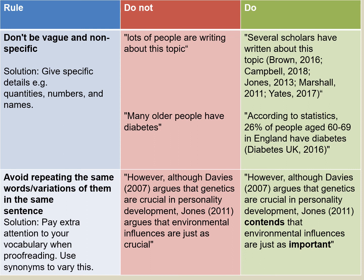So it states, however, although Davis 2007 argues that genetics are crucial in personality development, Jones 2011 argues that environmental influences are just as crucial. So we have two repeated words there. Crucial is repeated twice and argues is repeated twice. So it sounds quite repetitive. Other than that, this example is absolutely fine, but we just need to change these words up a little bit.